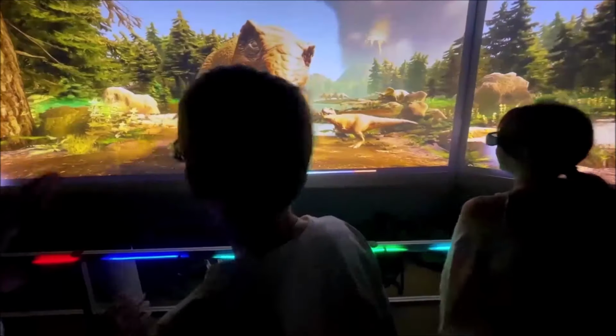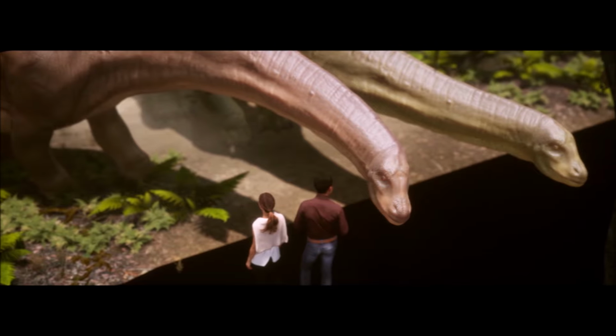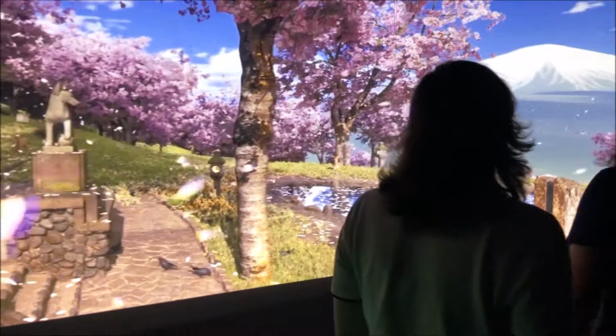These guests are visiting the dinosaurs. You can see how the dinosaurs are coming off the walls to eat them. These people are in a cherry blossom festival in Japan. The cherry blossoms fall down all around them and the cranes go over their heads.